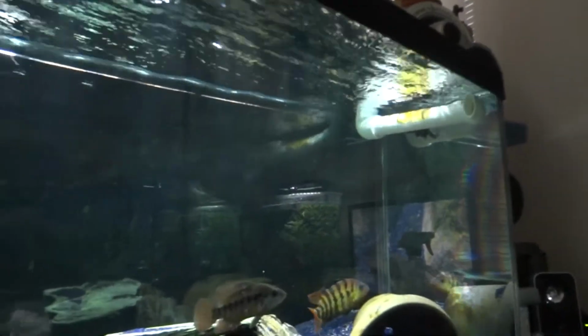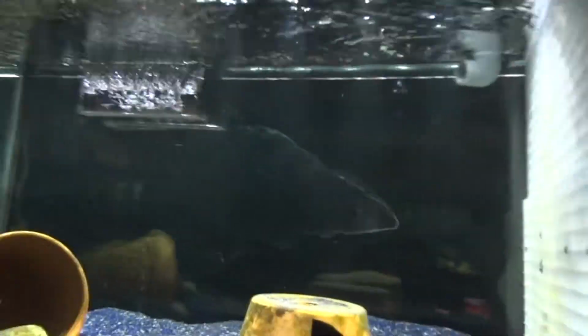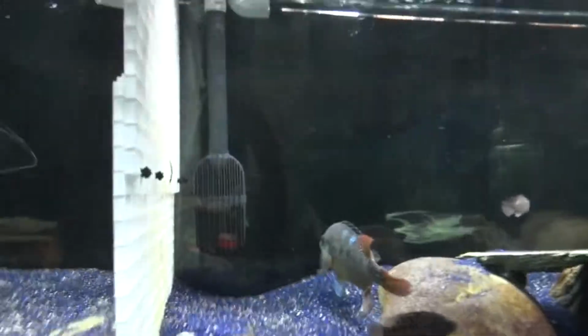Biological down here, I've got lava rock and a bunch of ceramic rings, and just a return pump on the end with a sponge for kind of like a pre-filter, and it comes back up right there. Overflow and return opposite end of the tanks, and the FX5, which is underneath.